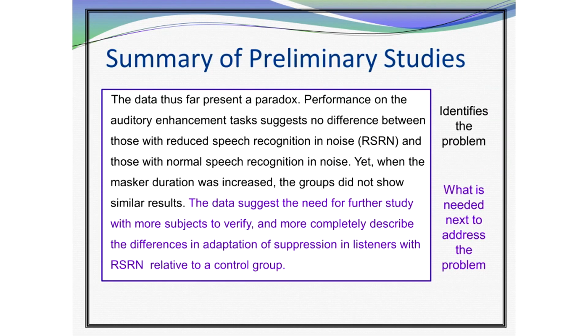All right. This is a technique I think is really nice. And basically, it's a summary of the preliminary studies that identifies the problem that needs to be addressed going forward and what's needed to address that problem. So you can skim through that.